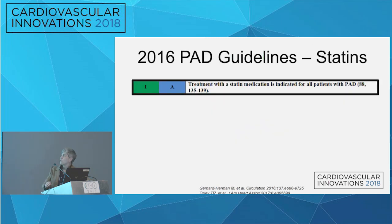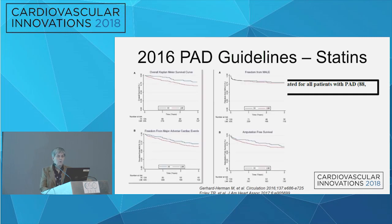All of these patients should be on a statin medication. A few years ago, the guidelines suggested that we no longer really need to look at, per se, the HDL and the LDL in these patients, but they all should be on at least moderate to high-dose statins. And there were guidelines surrounding what constituted moderate and high dose. Well, this has been further supported by some recent data that was published in 2017.